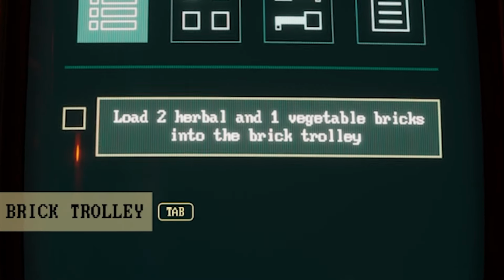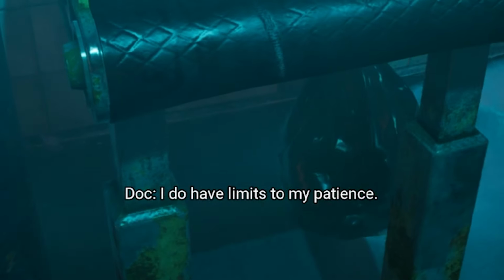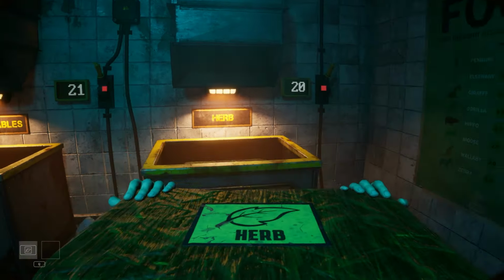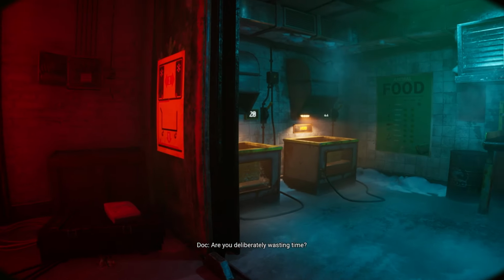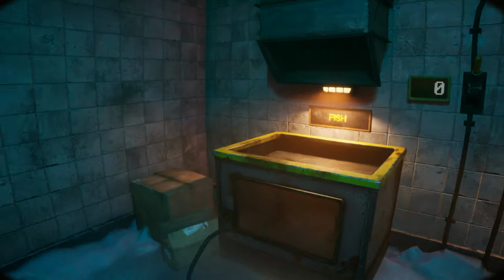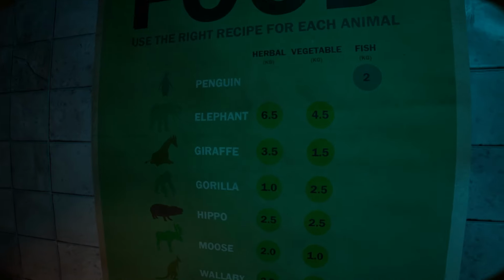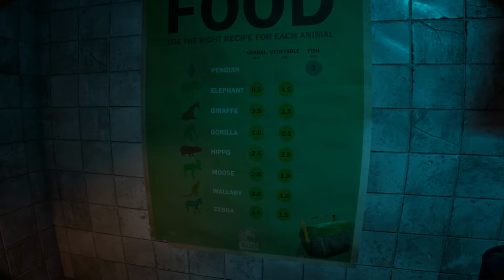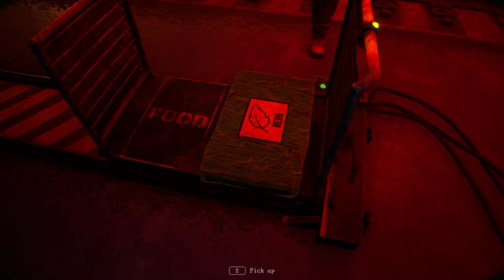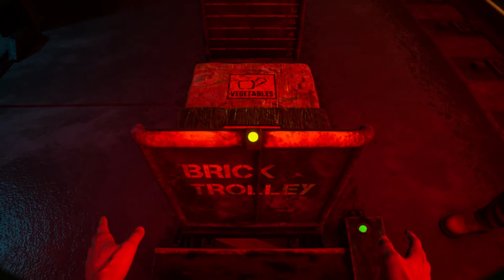Okay. Load 2 herbal and 1 vegetable bricks into the brick trolley. I do have limits to my patience. I also have limits to your impatience. Are you deliberately wasting time? Yes, I am. I'm confused. I threw it in here, and now what? Oh, wait. There's portion sizes for each animal. Okay, this is something I need to keep in mind. Oh, my bad. What is this then? Oh, it's recycling.